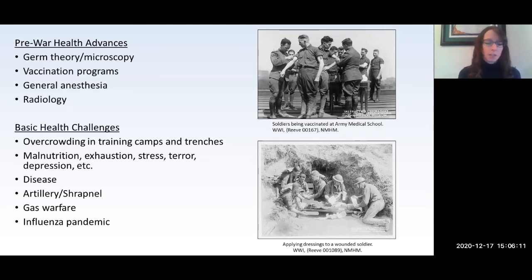Some particular challenges that US troops and medical professionals faced during World War I include disorganization and lack of preparation in the medical department for the scale of the war, overcrowding in training camps and in the trenches, malnutrition, exhaustion, and other stressors that affect physiological health, diseases pertaining to overcrowding, lice, fleas, and flies, artillery, shrapnel, and machine gun wounds, gas warfare injuries, and of course, the influenza pandemic of 1918 and 1919. And I'll briefly touch on most of these points as we move through the slides.